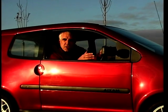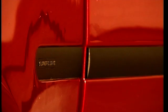So, how come this is a quadricycle and not a car? It's simply because it weighs under 400 kilos, which is only 25 kilos more than a Goldwing, would you believe? And the motor only produces 20 brake horsepower, so that's it. That's the definition. As simple as that.